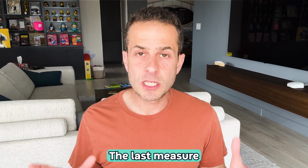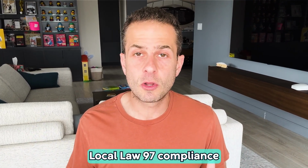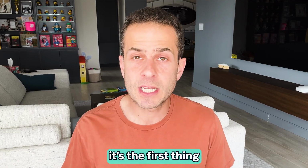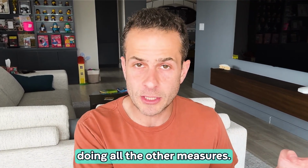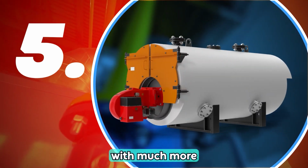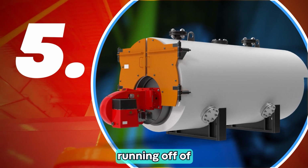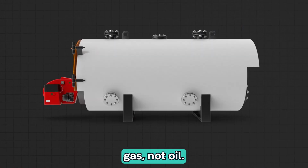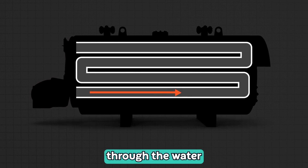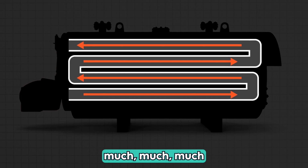The last measure is by far the most cost intensive. But if your building can't get to Local Law 97 compliance through 2035 without it, it's the first thing I would do after doing all the other measures, which is to replace your existing boiler with much more energy efficient, modern 4-pass boilers running off of gas, not oil. 4-pass boilers allow the heating to run 4 times through the water to get the maximum energy exchange. That makes it much more efficient.